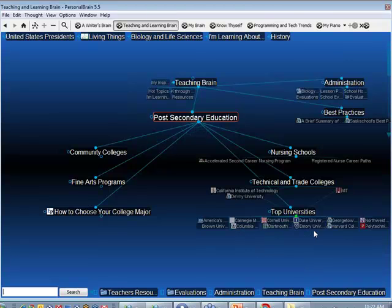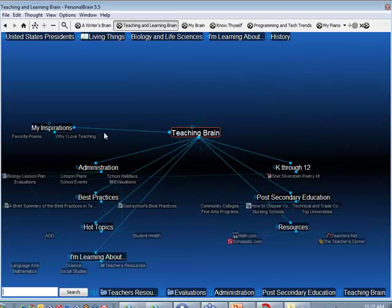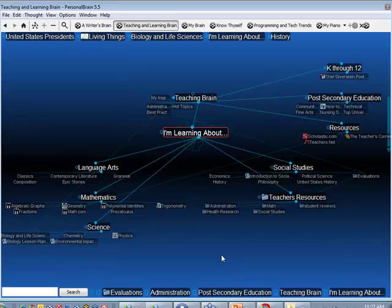I can see just a little bit more of what's below that area. And so that's kind of interesting in that area as well. So the other thing that I can do is change the view altogether. I can go ahead and go back up to view and go to outline view.